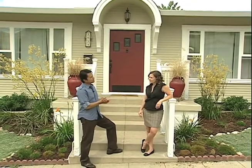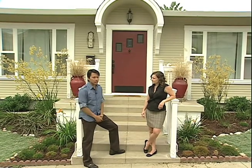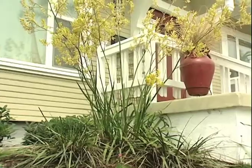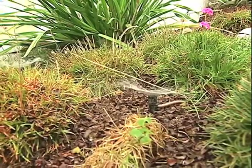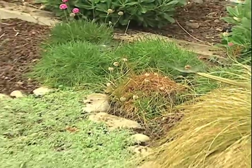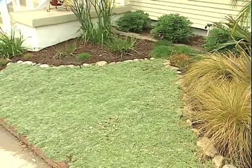Okay, Jennifer, so we've seen the before home with ideas for every budget to improve its energy and water efficiency. Now let's look at the after version. Well, one of the places we started here to save water is with our outdoor landscape. We chose drought-tolerant, non-invasive plants. We complemented that with a properly zoned, efficient irrigation system. And instead of using grass, we chose a drought-tolerant, hardy ground cover.